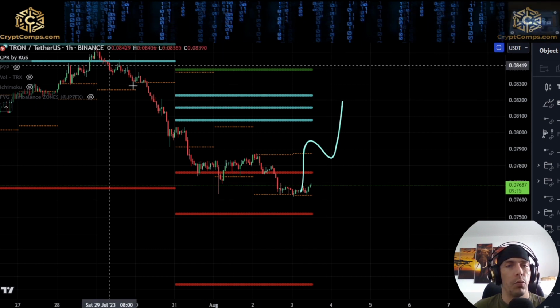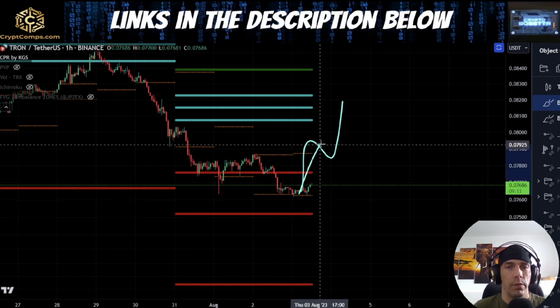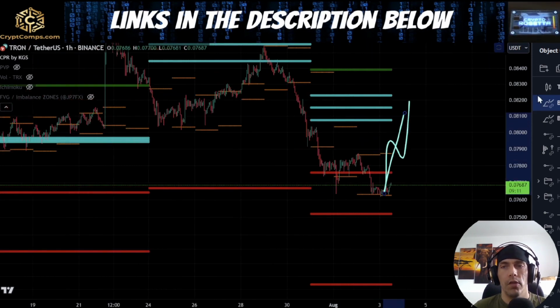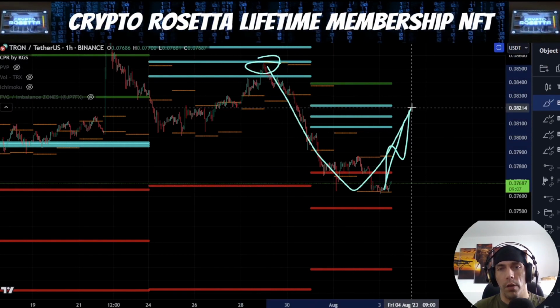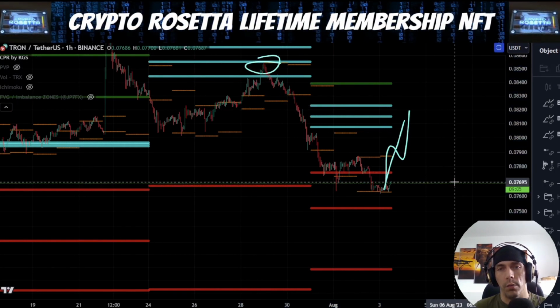So this is why it's going to be important that if we do see price reversing to the upside here, until we actually break these highs, we need to be cautious that this could still become 1, 2, and then we look to break down in a bigger way.